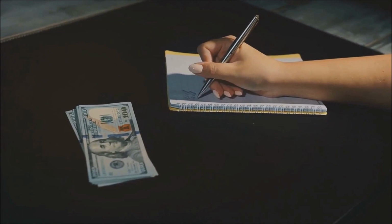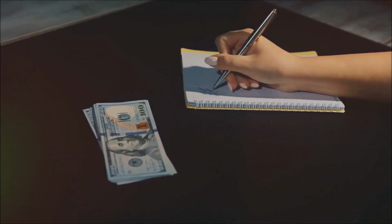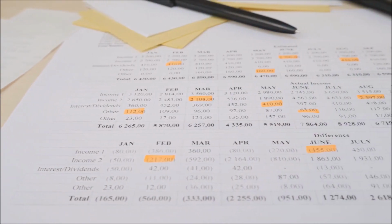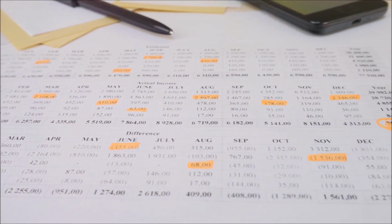Remember, a budget is a living document. It's not set in stone. Life happens, and your budget should be flexible enough to adapt. If you find your budget isn't working, don't be afraid to adjust it. After all, it's your budget, and it should work for you.